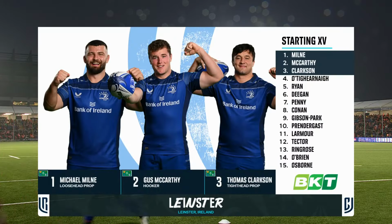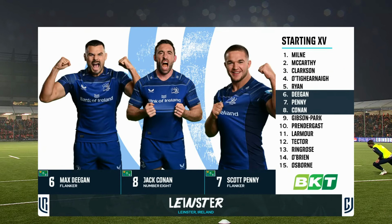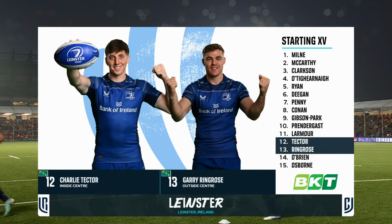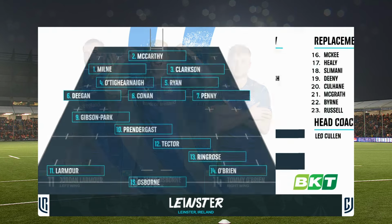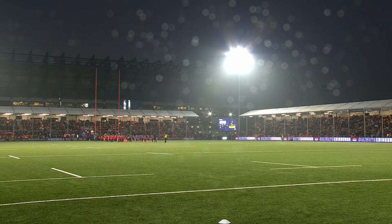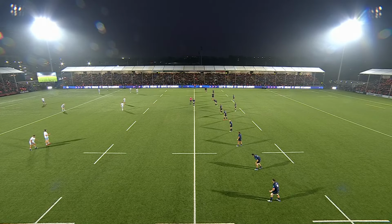Leo Cullen's side blends youth and experience with Gus McCarthy given his first start. Fellow Academy graduate Conor O'Tiernig plays second row while Jack Conan captains the side from number 8. Jamie Gibson Park returns from the hamstring injury that kept him out of Ireland's summer test. He links up with Sam Prendergast while Jordan Larmour, Tommy O'Brien and Jamie Osborne are on their feet throughout this season. But it's been a testing time for him.